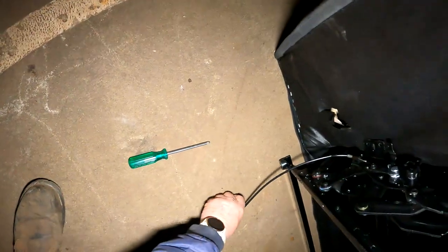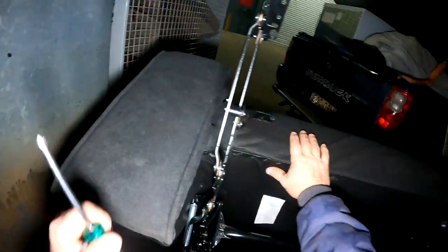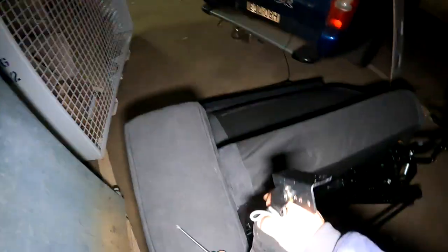Oh, there we go. It's come loose. Come free. There we go. I had too much weight on it. Pick up all of that. We might leave that cushion piece for someone else. I might take it home.